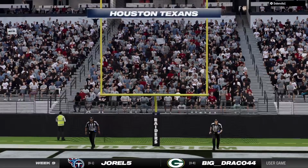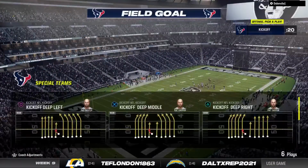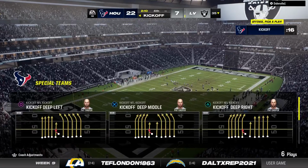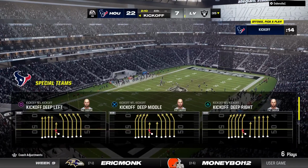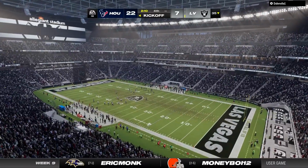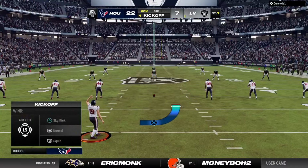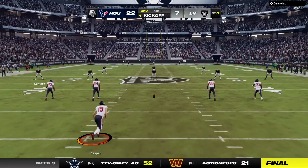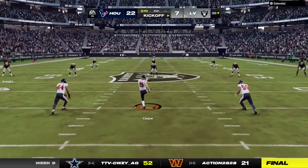And he has got it from 55 yards away. That was never in doubt. And that will extend their lead even further. So a good kick that time, and that might help to get the negative thoughts out of the mind from that earlier block. Especially since this was not a chippy, so he had to get that one out kind of low. But his line does a nice job of protecting, and he's able to convert for 3.